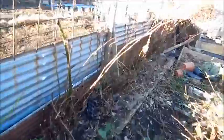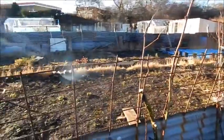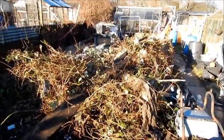Anyway, it's all cut back. Give it a good haircut there. I've left these ones. These are tayberries. I'm going to train them along this little bit of fence. And that's the pile of brambles there. That's all going to get burnt. Not today, not tomorrow, but sometime in the future.